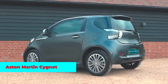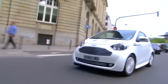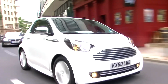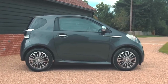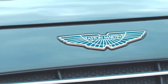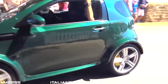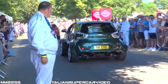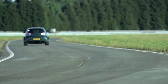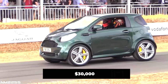Aston Martin Signet. The Aston Martin Signet is a unique miniature car that was manufactured by Aston Martin, based on the Toyota IQ platform. This car was primarily developed by Aston Martin to meet the emissions requirements set by the European Union, and it was exclusively available to existing Aston Martin owners as a secondary vehicle. While owning an Aston Martin typically comes with a hefty price tag of 6 figures, the Signet offered a more affordable option, at around $30,000 for those who already owned a higher-end Aston Martin.